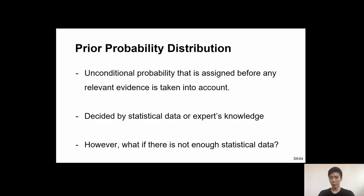A root node, which is a node without any parent nodes, has a prior probability distribution. A prior probability is an unconditional probability that is assigned before any relevant evidence is taken into account. And it is usually decided by statistical data or expert knowledge. But what if there is not enough statistical data? How to assign prior probabilities for root nodes?